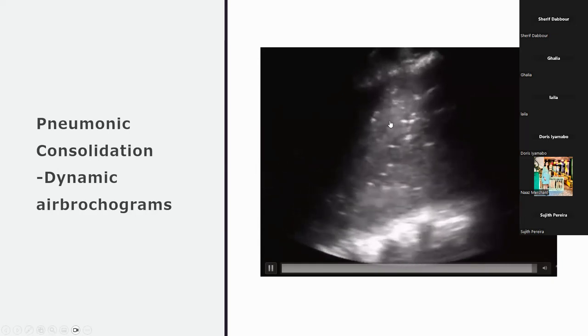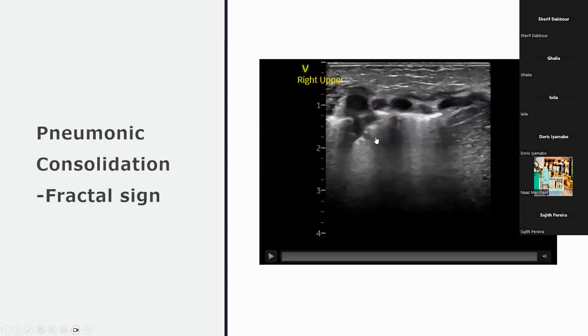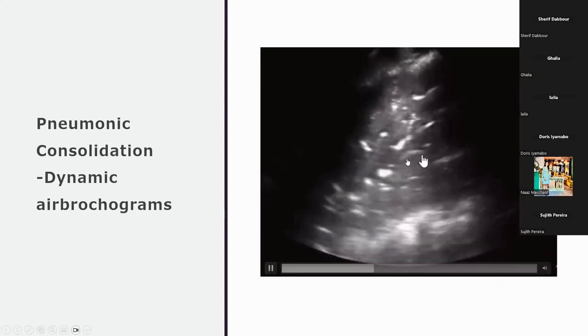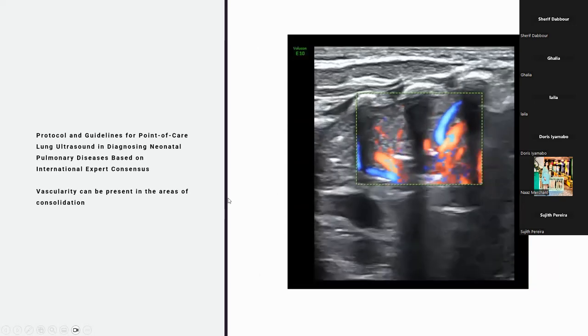But if you went back to looking at your CRP and markers, to have a fractal sign of this, then I would worry whether there's atelectasis or not, there's possibly a pneumonia with air bronchograms that are dynamic. That's how difficult it can be when you're trying to make a diagnosis.